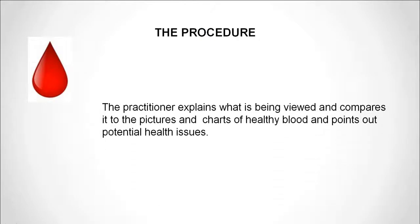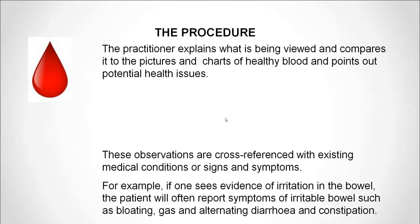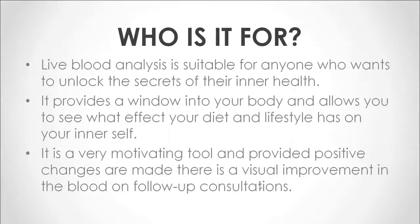The procedure: the practitioner explains what is being viewed and compares it to the pictures and charts of healthy blood, and then points out any potential health issues. So these observations are cross-referenced with existing medical conditions or signs and symptoms. For example, if one sees evidence of irritation in the bowel, the patient will often report symptoms of irritable bowel, such as bloating, gas, and alternating diarrhea, constipation. The apparent symptoms often support and confirm the observations made in the blood, in the microscopy.